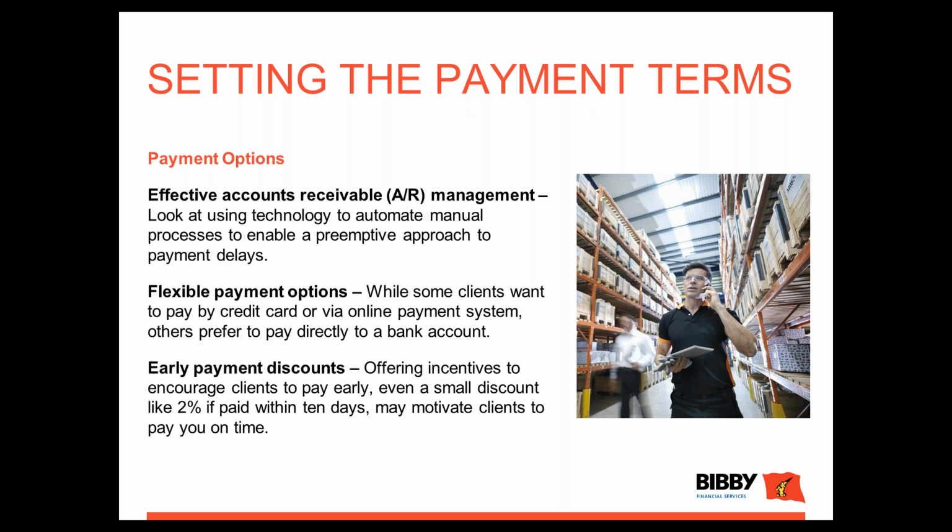What kind of technology can you use to automate your manual processes so that you have a preemptive approach to payment delays? Do you want to use credit card processing technology? Do you want to use ACH technology? Do you want to use a check reader or some kind of lockbox with your bank? What are the various forms of accounts receivable management you're going to utilize to make sure payments flow and come in quickly and can be posted to your accounting systems quickly, so you know who's paid and who hasn't?